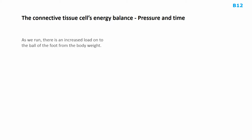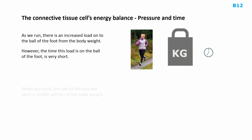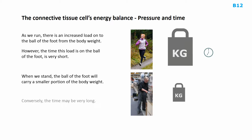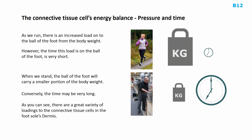As we run, there is an increased load on the ball of the foot from the body weight. However, the time this load is on the ball of the foot is very short. When we stand, the ball of the foot will carry a smaller portion of the body weight. Conversely, the time may also be very long. As you can see, there are a great variety of loadings to the connective tissue cells in the foot's sole dermis.